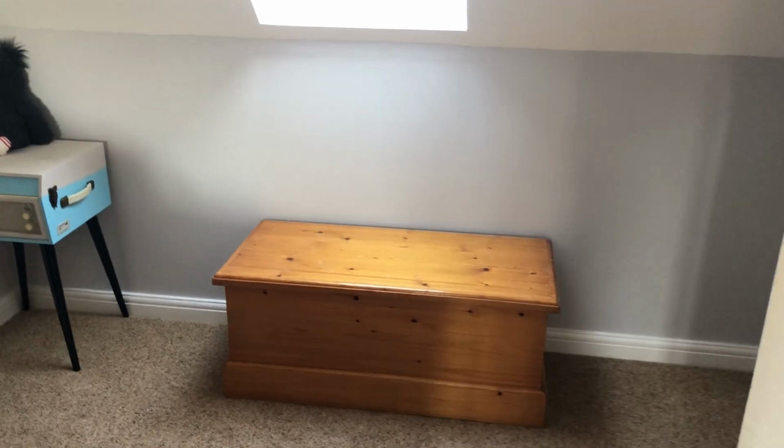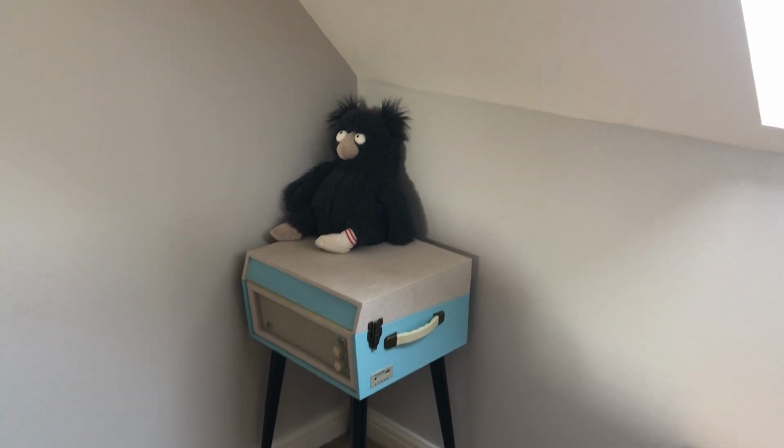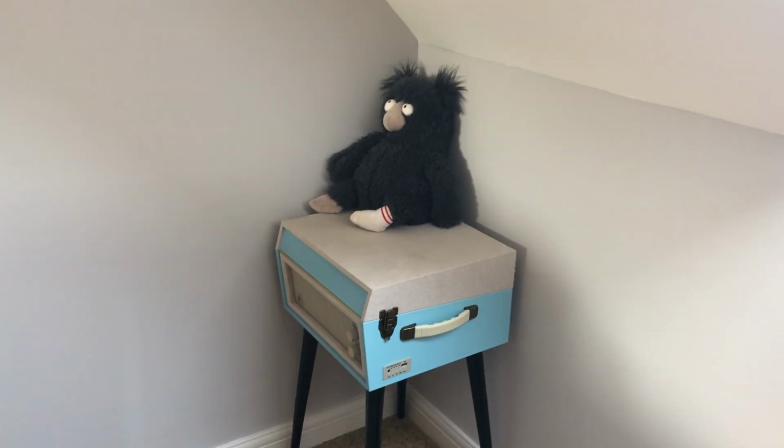We haven't got much here, just an old blanket box because it keeps my exercise equipment in it. This record player belongs to my daughter who's in Australia, and so it's just sat there keeping it safe for her along with her Moz.